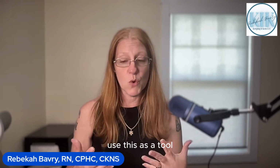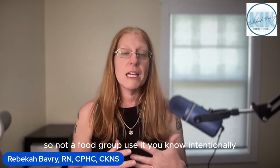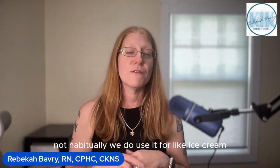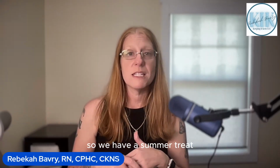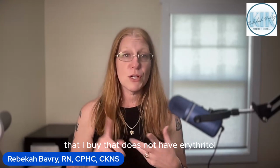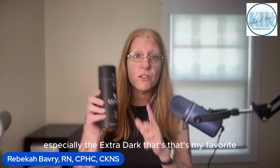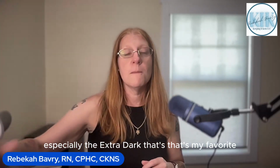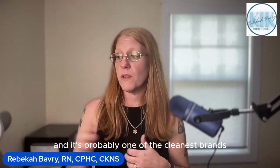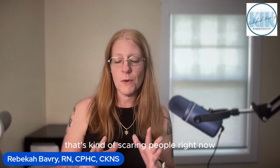So I use this as a tool, so not a food group. Use it intentionally, not habitually. We do use it for like ice cream, so we have a summer treat. There is a chocolate that I buy that does not have erythritol or stevia or monk fruit in it, and I really like it. It's called GOALZ chocolate, especially the extra dark. That's my favorite. And it's probably one of the cleanest brands on the market, and it doesn't have the erythritol in it that's kind of scaring people right now.